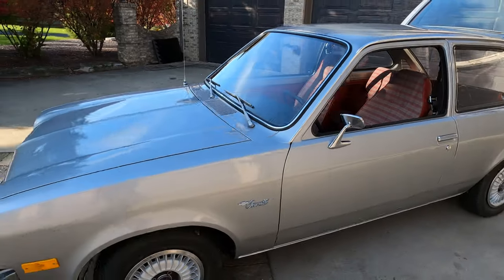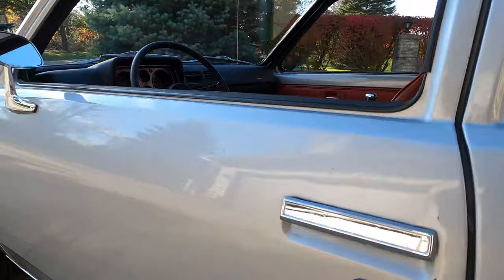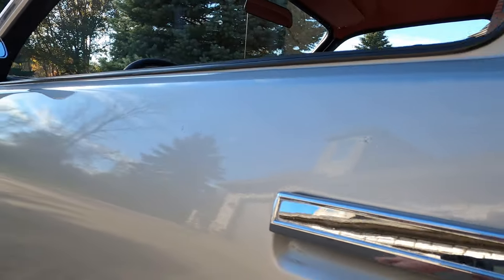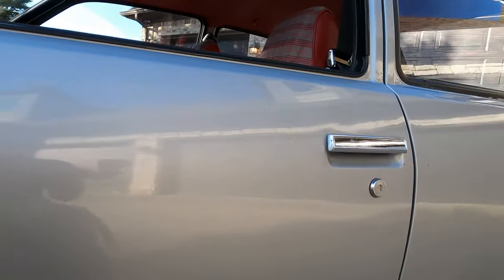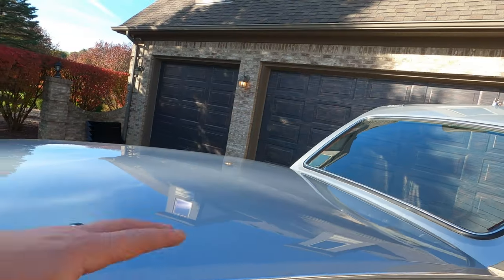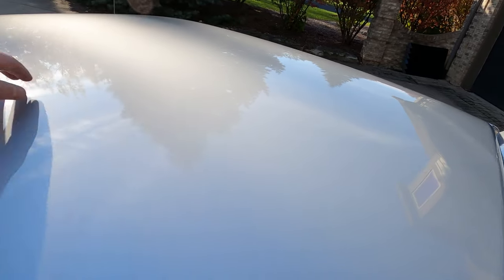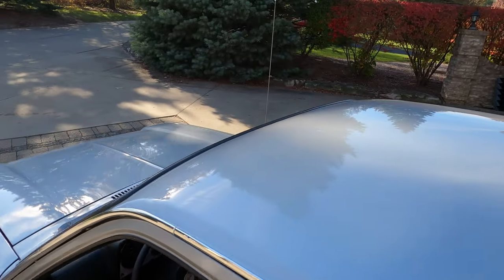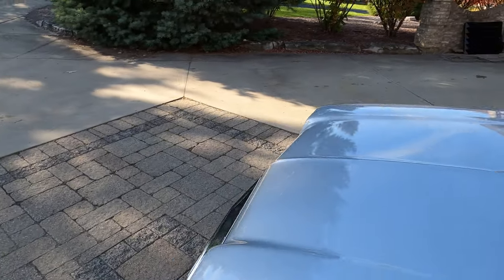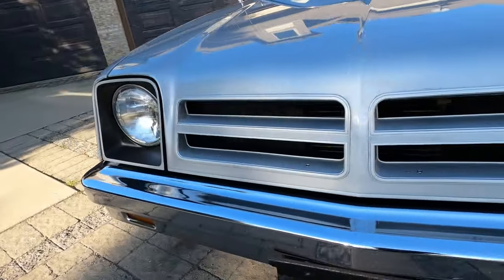We'll get to some driving footage of it now. There's a couple nicks in the paint here and there. I think I showed you some stuff there. Small little bits in here. The roof had some issues of oxidation, I guess. The paint had failed there, so that was repainted. But still a ton of original paint. I would say 80% original paint still.